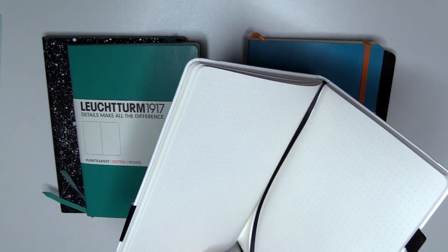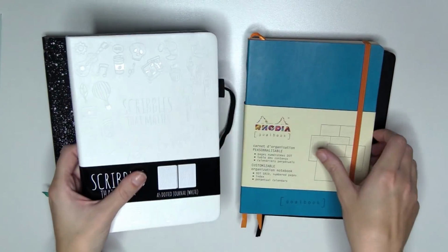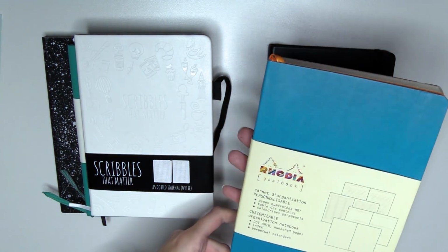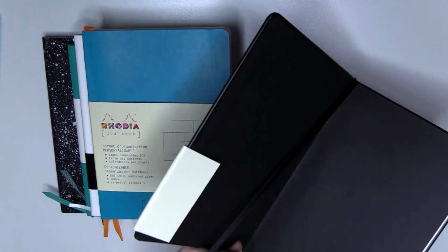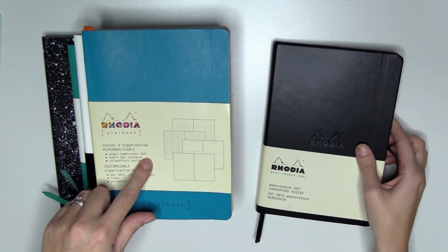So this one has 2 as well, so that's absolutely brilliant. The Goalbook has 2 as well, which is a new feature I think for Rhodia, because the old web notebooks, well not old, but the web notebook only has 1 ribbon marker. So that's fab for that.